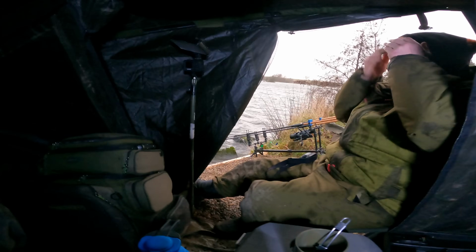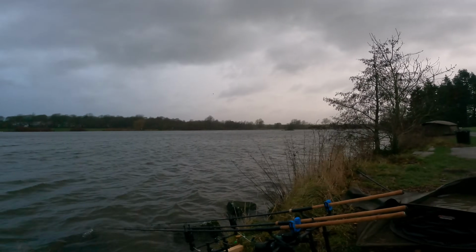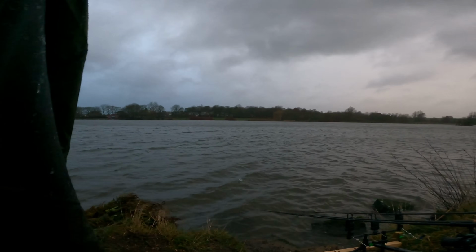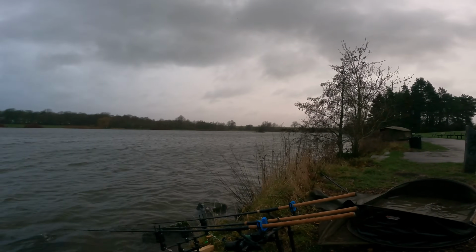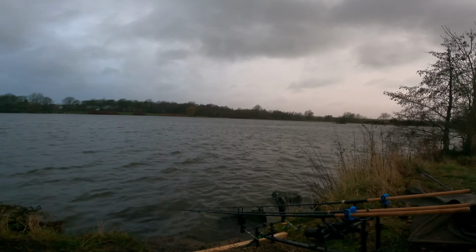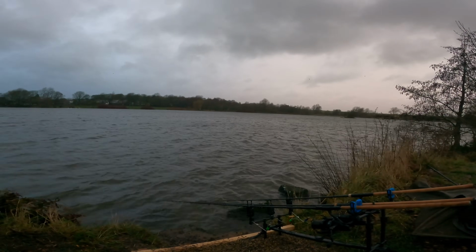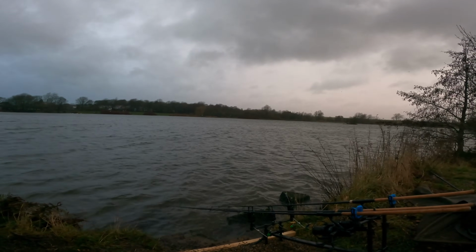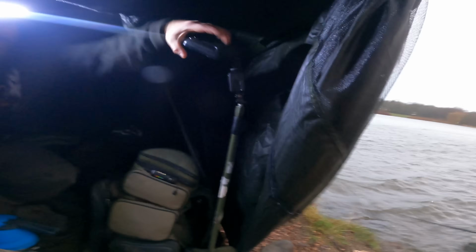So we're just sat in my bivvy. Look at it out there. Put it out there, Rob. Look at that. It's got a lovely chop, storm coming. Winter's coming, Jon Snow. Yeah, it's belting weather. Had a few single bleeps. Not sure if it was wind or not, probably, but I'm going to take it as a fish in my swim, hopefully. We're just going to have a little coffee, brewski. Yeah, a little brew. Warm us up a little bit.